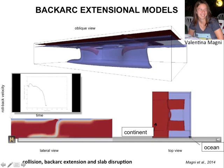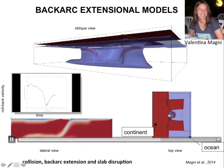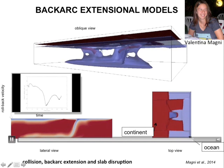And the velocity of trench retreat, of course, is decreasing here. You have collision, small collision, and then you localize backarc extension, producing backarc spreading here. The two small continents going down are more buoyant than the underlying mantle, so they have difficulties, of course. And then you stop the trench retreat, so you have a phase of trench advance, up to the moment, then you have the break of the slab, this white gap here.